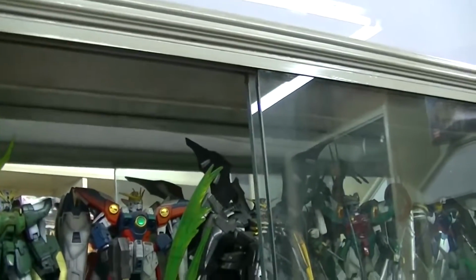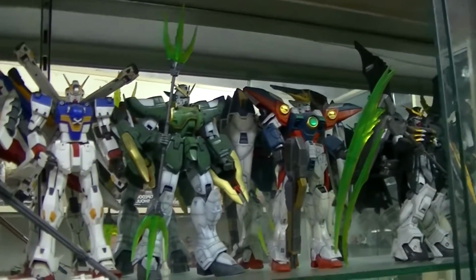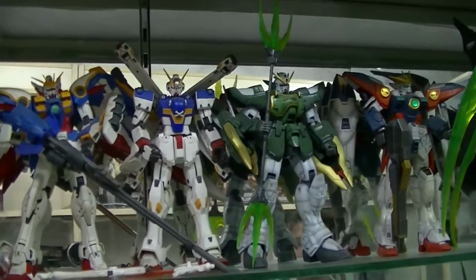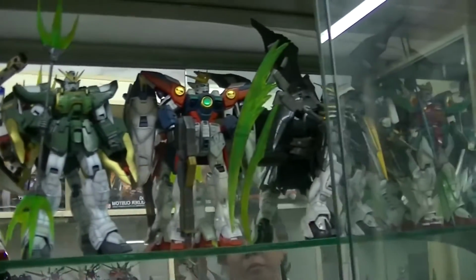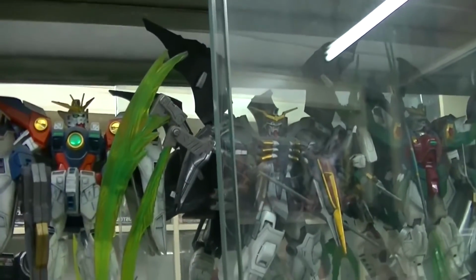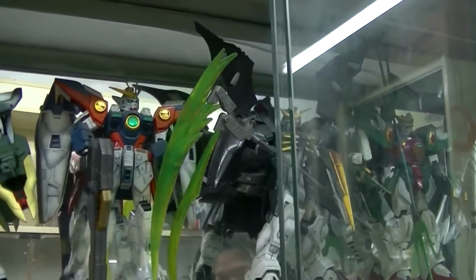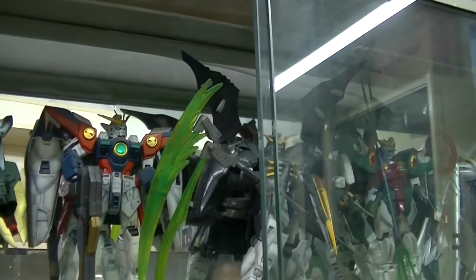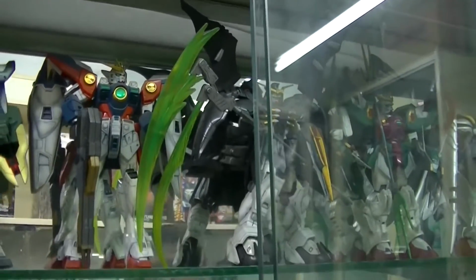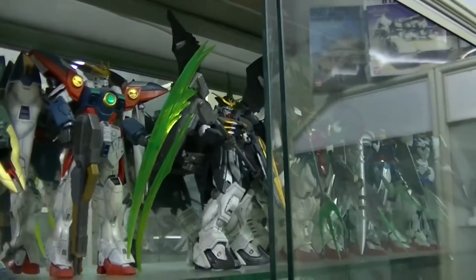The Gundam Wing series. All painted. We have the Death Cycle painted differently, and this one actually is a normal 1/100. It's a Death Cycle second series version only. That's why the torso is a bit different. So you didn't modify it? Didn't modify. It comes like that, mainly from Bandai.